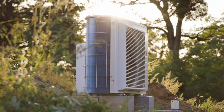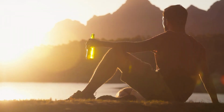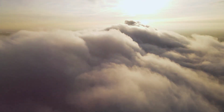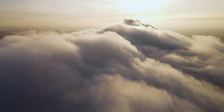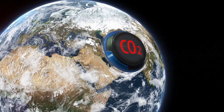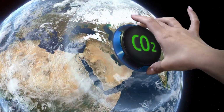One of the primary benefits of solar air conditioning is its ability to operate off-grid. This is particularly valuable in areas with unreliable power supplies or during peak usage times when electricity demand is high. Additionally, these systems reduce greenhouse gas emissions, contributing to a cleaner environment.